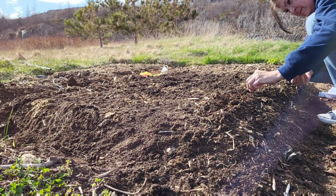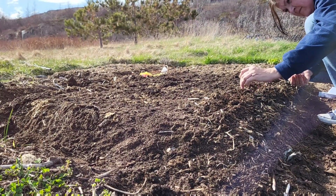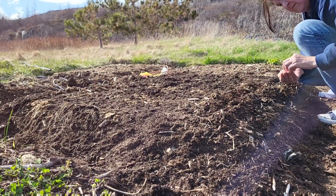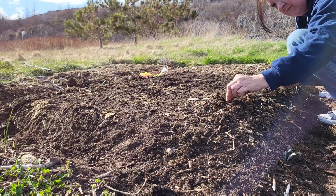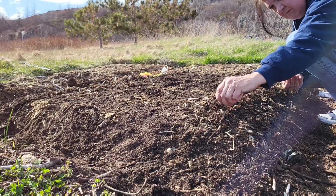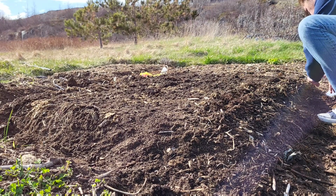I stuck a stick down to gauge the depth here, and it's very deep. This bed's been here for 6 years now, and I just keep building up on the top, of course, no dig. So I think it's deep enough to handle parsnips here and carrots.